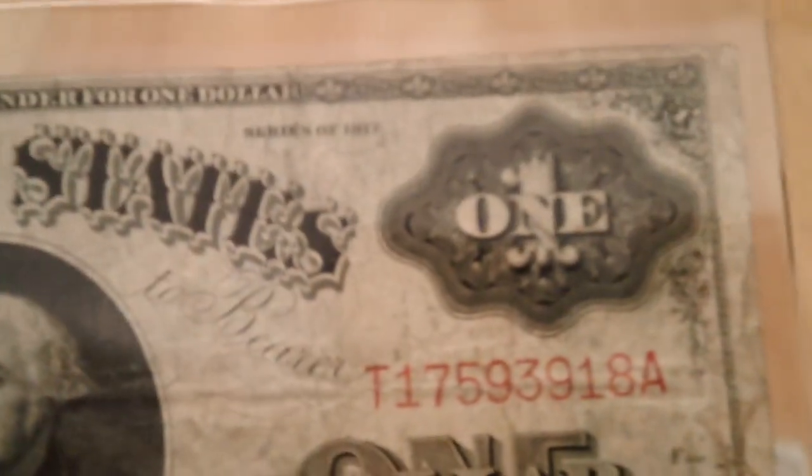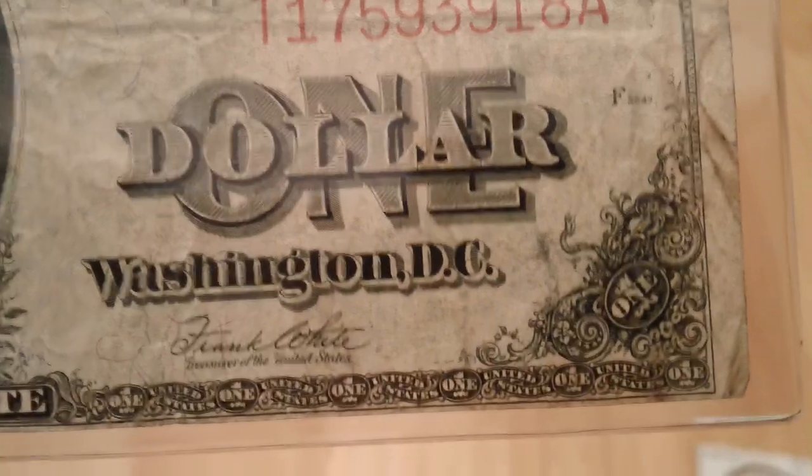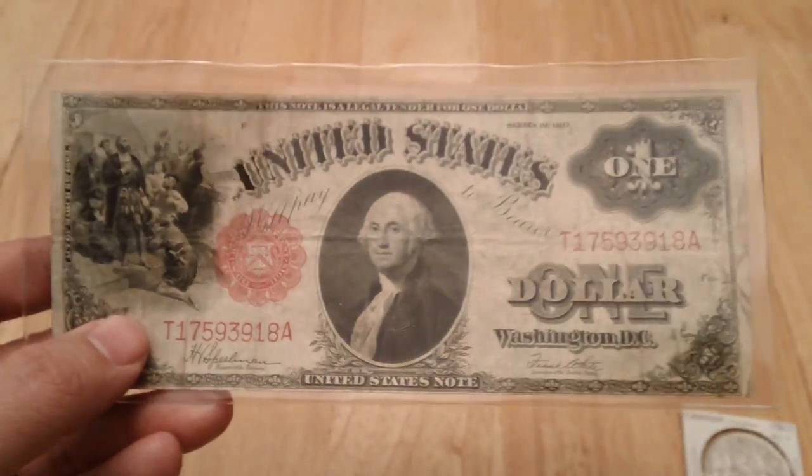The bill in itself is in fine shape. It's got folds. It's certainly been around the block back in the heyday. But it's a really pretty design. This is what your $1 bills looked like 100 years ago, right there.